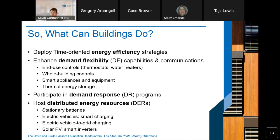You can enhance your demand flexibility. So again, that's what can you do about your building contributing to that rush hour. You can have end-use controls. We talked about smart thermostats, water heaters. Some smart appliances can do this too, so maybe my clothes dryer or clothes washer can delay for an hour if it's during a peak. I just throw it in there and let the smart controls take care of that on their own. Things like thermal energy storage can also shift your loads. So there's a lot of ways to get demand flexibility from different end uses in your building.